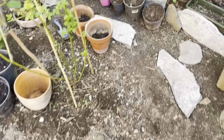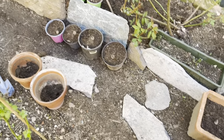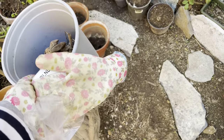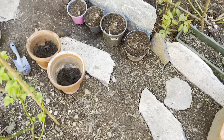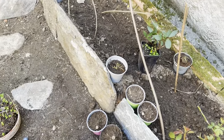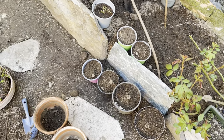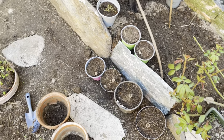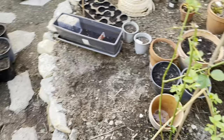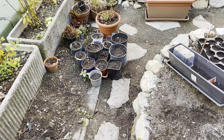I potted those. I just potted, I think, one bag. Oh, I have 2 bags left. Oh, I have too many pots. Look, everywhere in the garden. But that doesn't mean I have too many plants. That means I have very little garden, like really little.